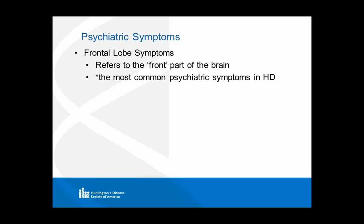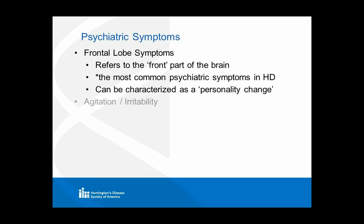It really is these next group of symptoms, and in particular, I'll get to it in a minute, the irritability, is really the most common thing that I see in Huntington's. It's really the most common behavioral problem and the most common treatment that I provide in the clinic. Oftentimes these symptoms arise as a personality change. And the first one I'm going to discuss is agitation and irritability.